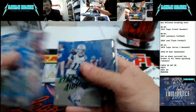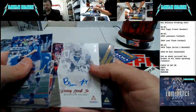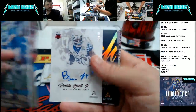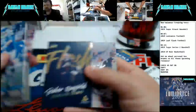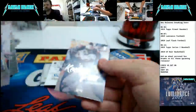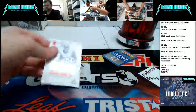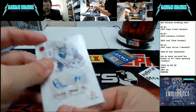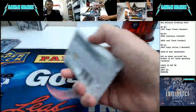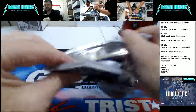Robbie Anderson to 49. Benny Snell Jr. to 10. Pittsburgh Steelers, nice. Baker Mayfield, Polite, Greer, and Das. Benny Snell to 10. Last pack. Last autograph. Here we go.